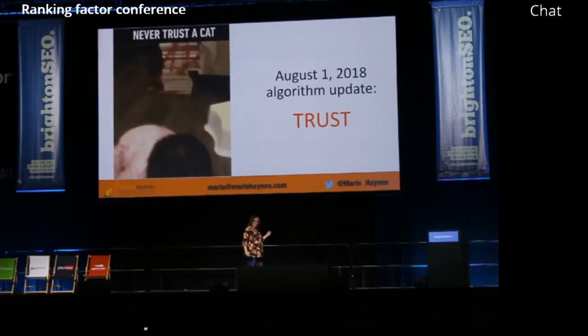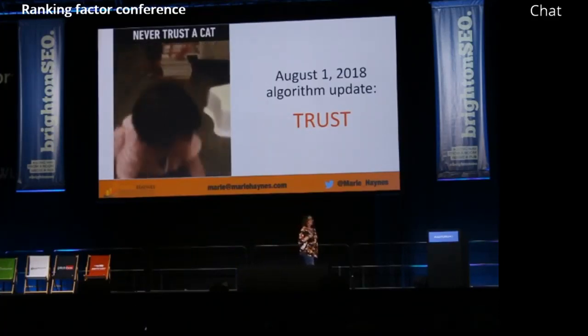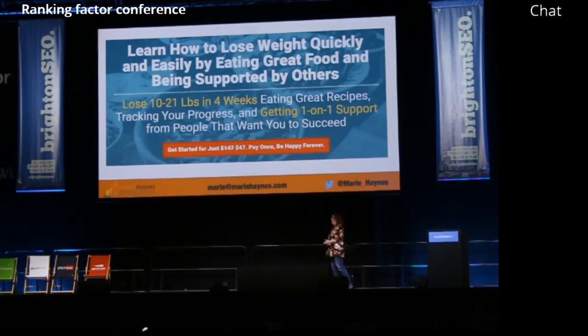So I'm going to finish by going through the August 1st update. And again, what I said before, I think this update was all completely about trust. This is the site that used to rank number 1 if you search for keto diet. Months ago I was doing some research because I thought, oh, I'll give it a try. I'm actually down almost 30 pounds, so I'm pretty excited about that. It's a pretty cool thing. But this site was ranking number 1.